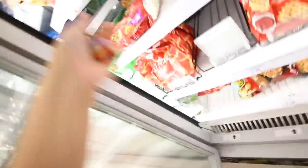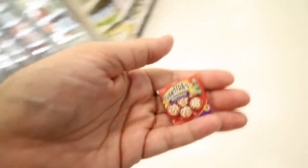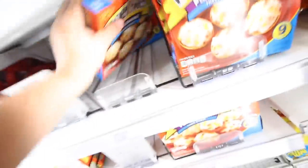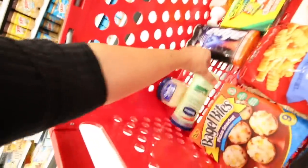So we're looking for these. I believe potatoes are on this side. Okay, extra crispy golden. Okay, so there they are. Got those. Okay, next we have pizza. Pizza's over here. There we go. Pizza, pepperoni. That one doesn't have pepperoni. That's all they have.